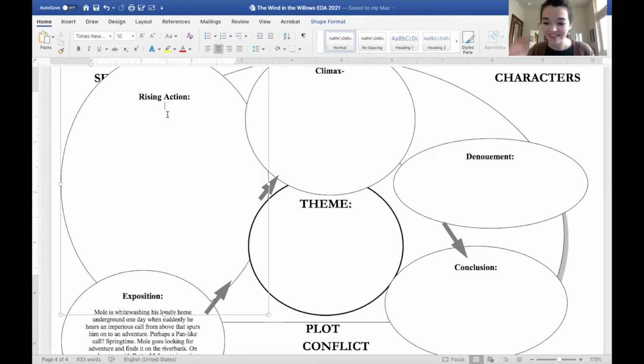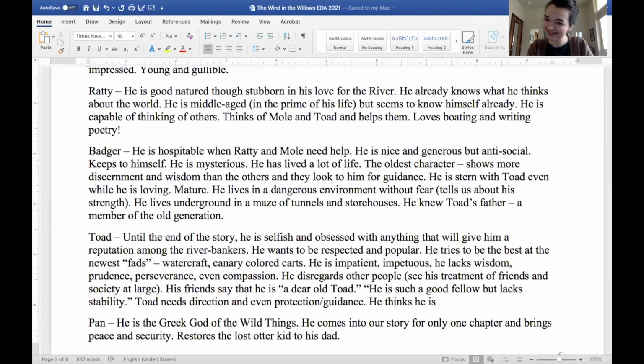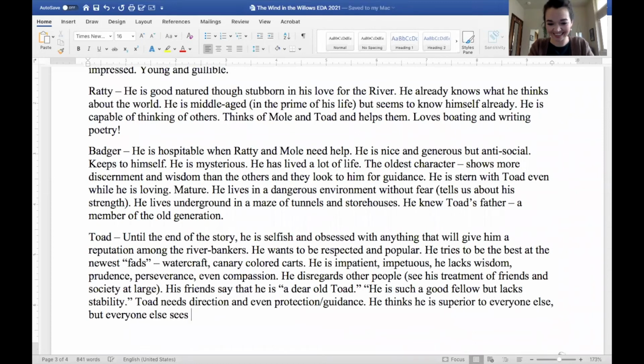I don't know if this should go in his character qualities, but I just realized this about Toad. It's kind of funny because he thinks he's very knowing and superior, but everyone else knows that he's not. It's that feeling that you think you're this super high-in-command person, but everybody else knows it's not true. That's what I thought was kind of funny about Toad. It is funny. I like that you brought that up, Evan.